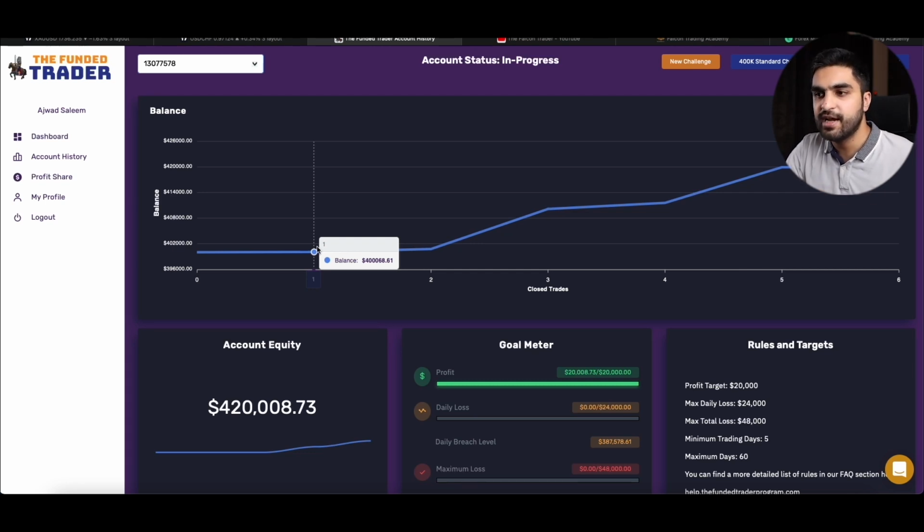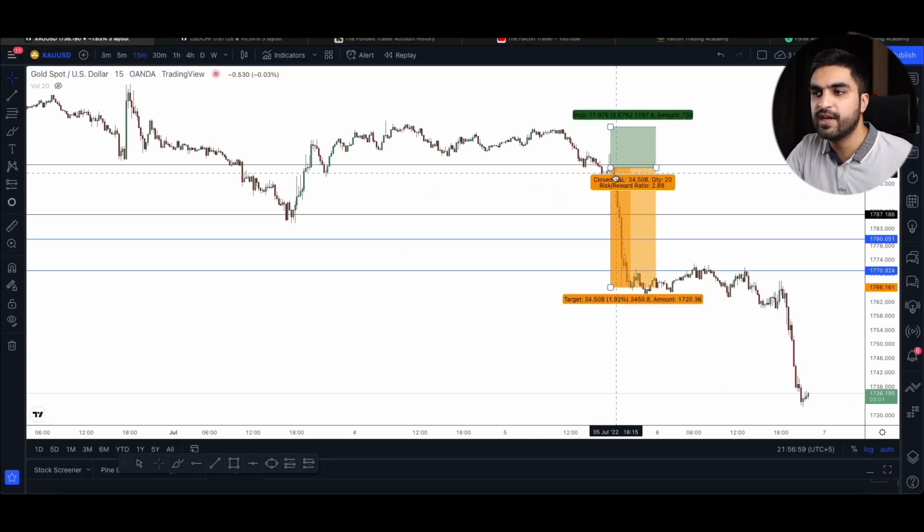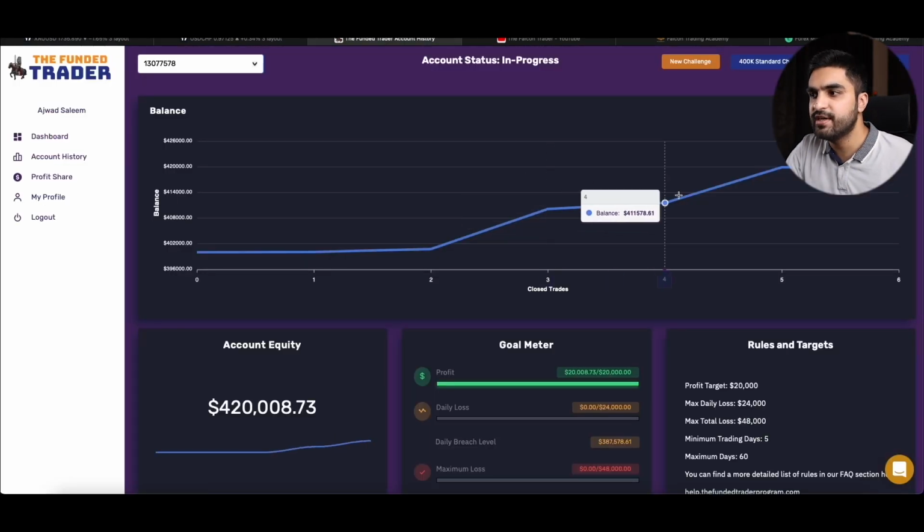The next trade that I did, it was on the gold sell, and these are the 3 positions that I did. And this was my entry price from where I took the sell. I exited at here and here was my stop loss. I made around $11,500 from this gold trade, this short position that I took on the gold from 15-minute time frame.